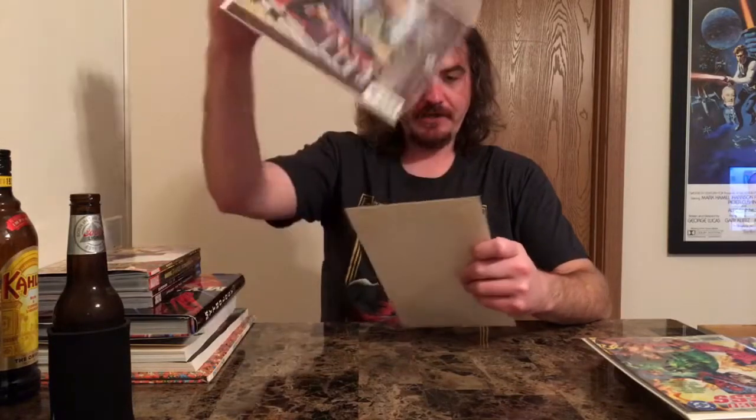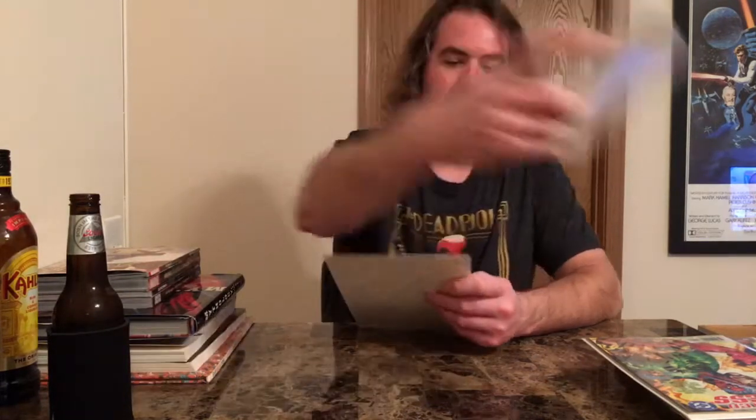We got World's Finest. Okay, I've got a couple of these. There's Catwoman, very prominently displayed on the front. And we got another World's Finest with Superman and Batman teaming up from the looks of it right there. And of course, my favorite main man here. I've got a few of these coming.